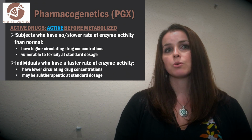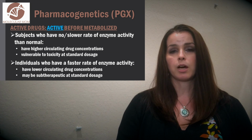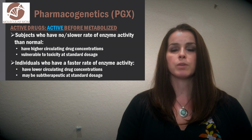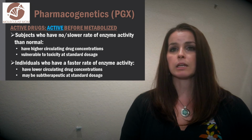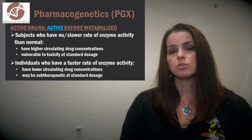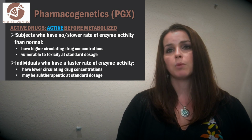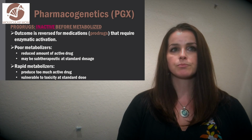So individuals who would have a faster rate of enzyme activity due to a mutation would have lower circulating active drug concentrations, and they may be subtherapeutic at a standard dose that's recommended. So that patient maybe would need an alternative drug or maybe an increased dosage of the drug. So that's an active drug. And like I said, not all drugs are affected the same way by mutations in these cytochrome P450 enzymes.